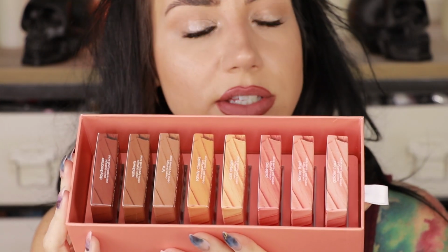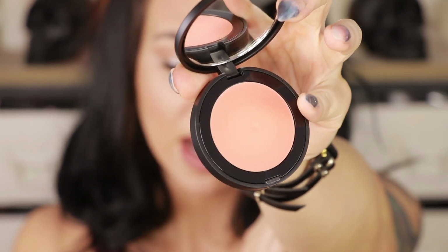So there are 8 shades of these cream blushes. I swatched one of them on my finger yesterday. It felt buttery as hell. It felt so silky smooth, which makes me excited because it feels like it's going to blend in really nicely. All right, first we have the shade Golden Hour.